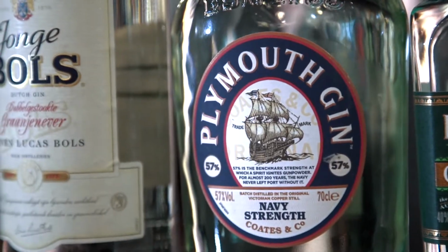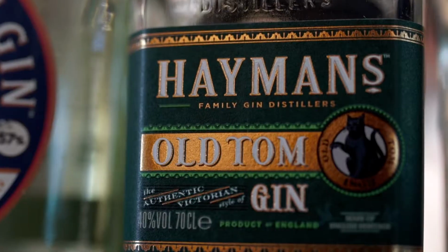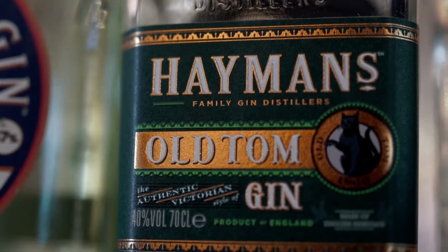Post that era, we go into the Navy strength era of gins, where gin was proudly taken as a ration by the officers of the British Royal Navy. Post that, we enter into a phase of gin craze in the 1700s when everybody in London was making their own gin, and to cover the distillation faults, they would sweeten their gin. And today, we know that gin as the Old Tom style.